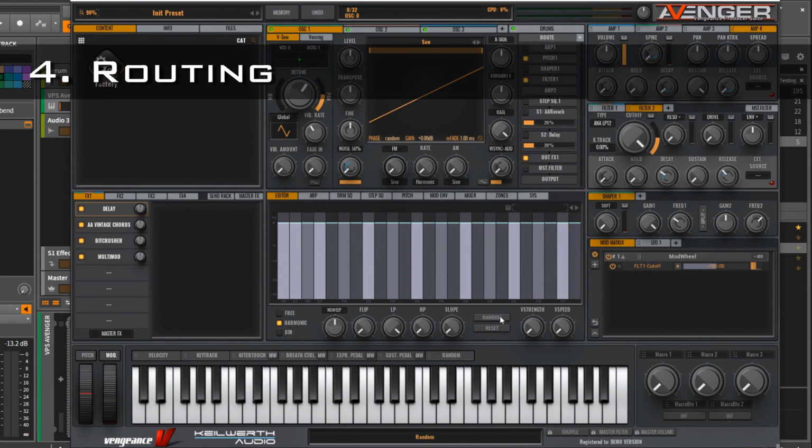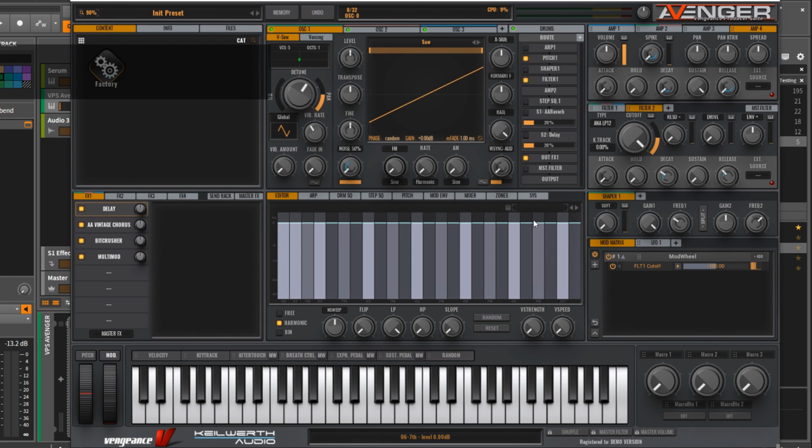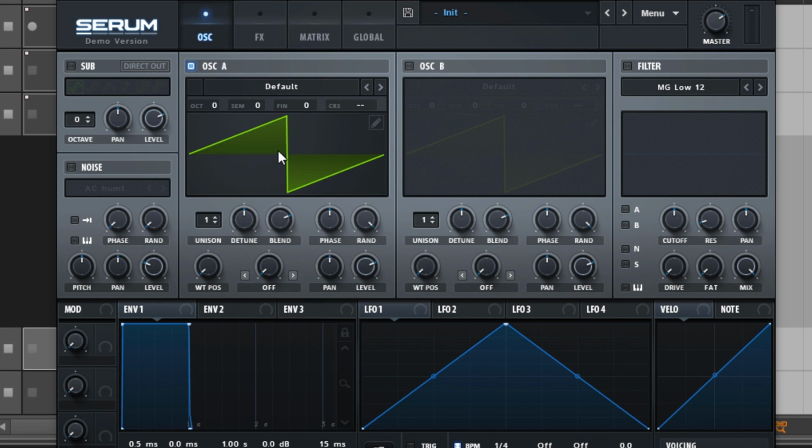Here's another area where Avenger dominates. As far as routing goes, if you can think it, you can probably do it in Avenger. Serum's routing is about as simple as it could be. You can decide if any of the 4 oscillators should run through the filter, and if you like, you can route the sub-oscillator directly to the output. And that's about it for Serum.